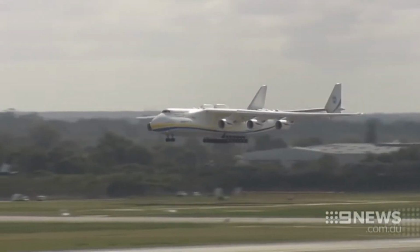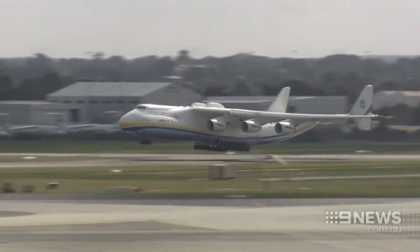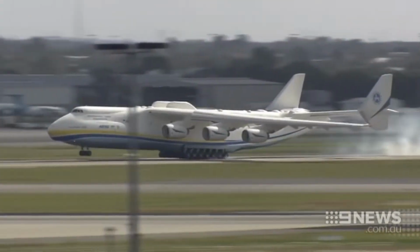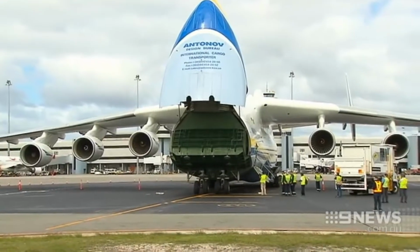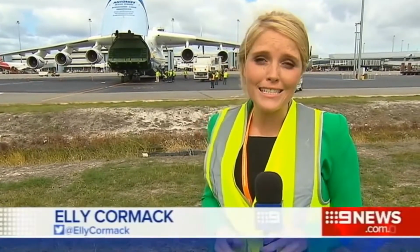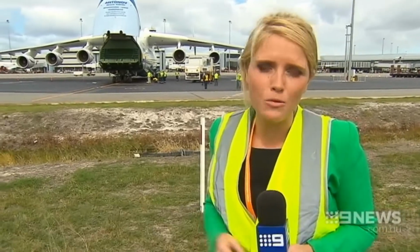Vigorous tests on our runway had to be done to make sure it could handle it. The Antonov can weigh up to 640 tonnes when it takes off. We've put a lot of planning in place and it's been a success, so hopefully everybody enjoyed the experience. It'll take up to 12 hours to unload the Antonov. Inside is the 117-ton generator bound for a southwest refinery.